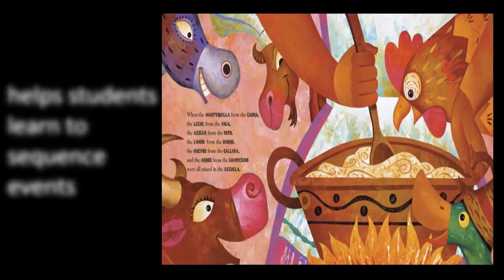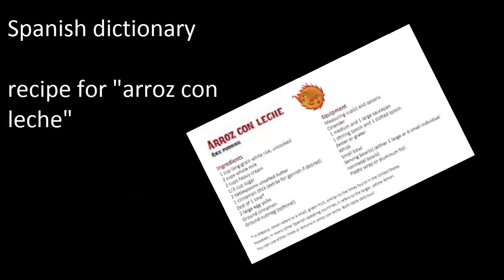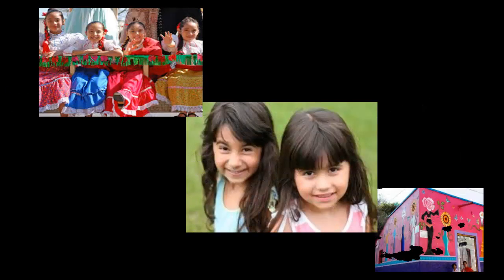For young readers, this is a great way to not only teach them sequencing, but it presents a positive Latina protagonist, and also provides students with a Spanish dictionary and recipe for arroz con leche, or rice pudding in the back, giving them a positive taste, so to speak, of Latino culture.